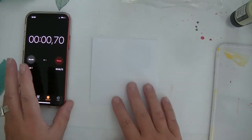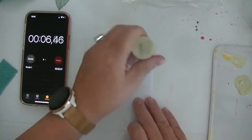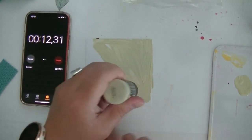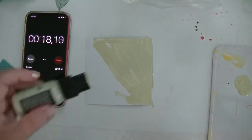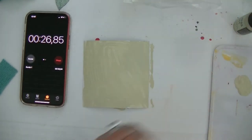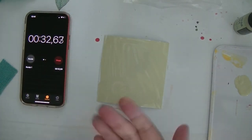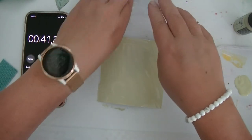So let's go. There it is, it's already running, and I'm panicking because the time is running and I can see it all the time. But who cares? Let's see where it takes me, how far I can get. Let's do the whole background with this one. I'm using distress paints, which was kind of stupid of me because paint needs to dry and I don't have a heat tool around at the moment, so I will just have to work as it is, or I can try and give it a quick heat. I don't have it here, so let's just do random stuff then.